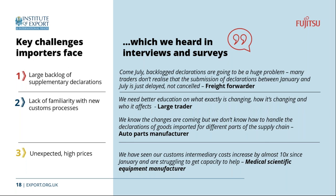So the first one was, I've got a lot of supplementary declarations to do. They're taking advantage of the easements, and goods have been coming in from the EU without frontier declarations, and they're now looking at how they start to clear that backlog. For some organisations, it's many thousands of movements, and creating supplementary declarations from there. So they're looking for options on that one.